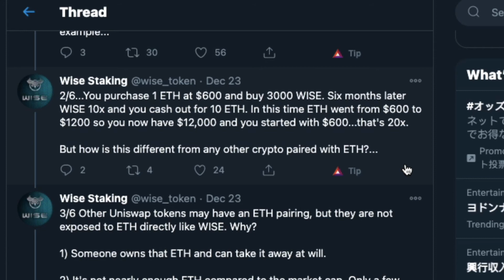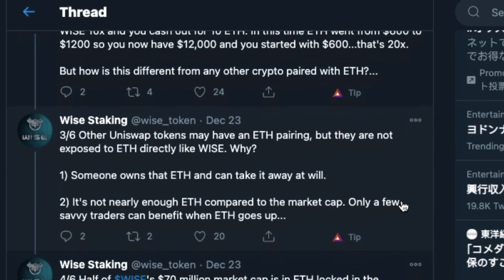For example, you purchase one ETH at $600 and buy 3,000 Wise. 6 months later, Wise 10x's, and then you cash out for 10 ETH. In this time, ETH went from $600 to $1,200, so you now have $12,000, and you started with $600. That is 20x. But how is that different from any other crypto paired with ETH?